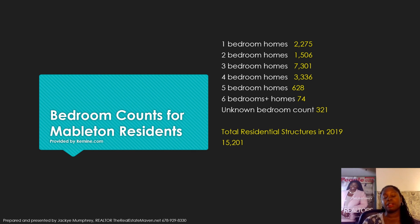Bedroom counts. For our bedroom counts here in Mableton, we're looking at 1-bedrooms. Can you believe there's 2,000 1-bedroom houses here in Mableton? That's crazy. I didn't know it was so many. Obviously those would skew more towards condo townhouses, but we don't really have a ton of those that would be 1-bedroom. I'm guessing there were just some 1950s, 1960s style houses that had the 1-bedroom, which is just crazy to me to have that many here in our market because they don't come up onto the market very often at all.